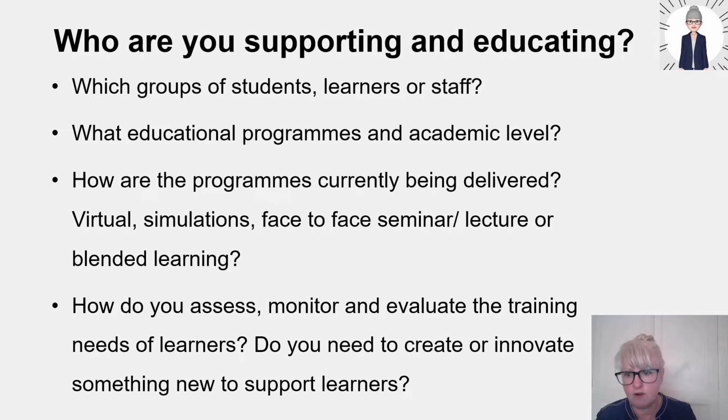How are these programmes currently being delivered, or how is the training currently being delivered in that role? Is it virtual? Are you expected to deliver some simulated skills sessions? Is it face-to-face seminars or lectures or a blended learning approach? How do you assess, monitor and evaluate the training needs of learners in the role that you're applying for? And you may need to create or innovate something new to support learners.